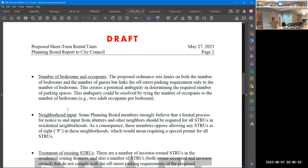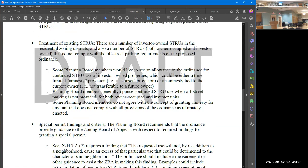Okay, we move on. Treatment of existing STRUs. There are a number of investor-owned STRUs in residential zoning districts, and also a number of STRUs, both owner-occupied and investor-owned, that do not comply with the off-street parking requirements of the proposed ordinance. Some planning board members would like to see an allowance in the ordinance for continued STR use in investor-owned properties, which could either be a time limit or amnesty provision, that is a sunset provision, or an amnesty tied to the current owner, not transferable to the future. Planning board members generally oppose continued STR use where off-street parking is not provided for both owner-occupied and investor units. Some planning board members do not agree with the concept of granting amnesty for any unit that does not comply with all provisions of the ordinance as ultimately adopted.